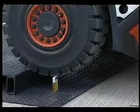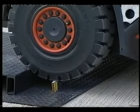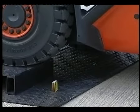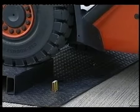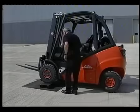You can also see the superb precision and control provided by this world-renowned transmission system, which translates into real productivity benefits when applied to industrial applications. Trucks with conventional torque converter transmissions are unable to offer this.